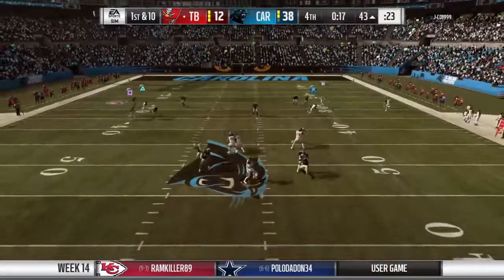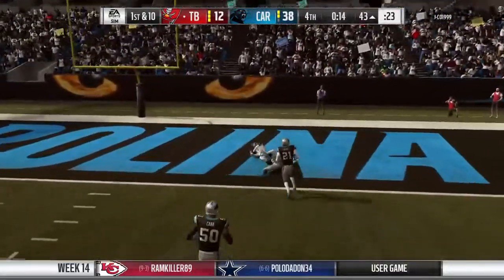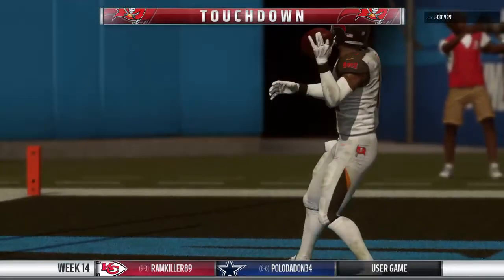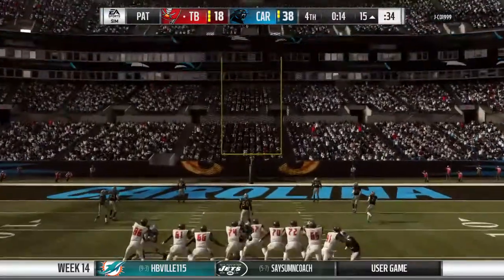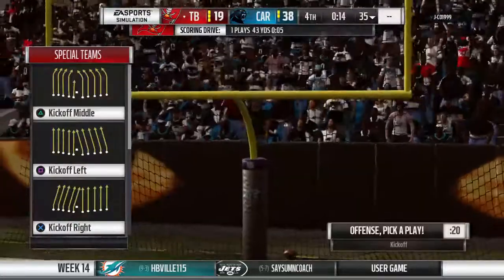Trying to shake off the interception. He'll look to throw. He's going to let it fly. And he's into the end zone. Touchdown, Buccaneers. A big play there with his 2nd touchdown of the game, number 7 on the year. And the interception by the Bucs D leads to a touchdown.